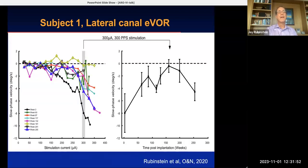We also saw some fluctuation in the electrically evoked eye movements. And we published this in 2020 in Otology and Neurotology. What this shows is stimulation current on the x-axis and slow phase eye velocity from the stimulation of the lateral semicircular canal. Week 2 is in black, and we get about 10 degrees per second maximum slow phase eye velocity. And as you look over time, we see a variety of different growth functions.